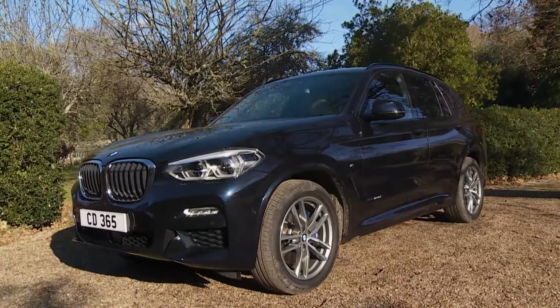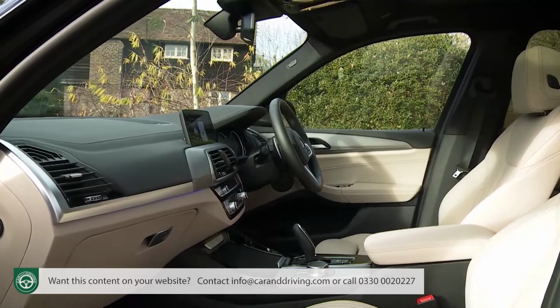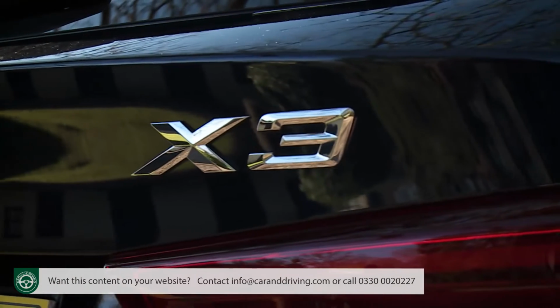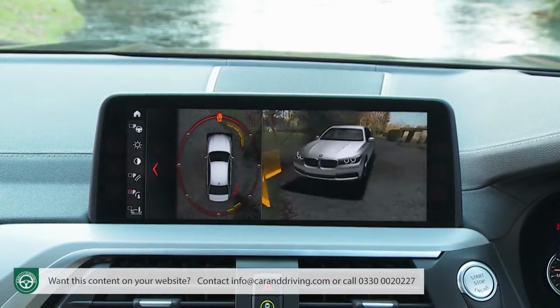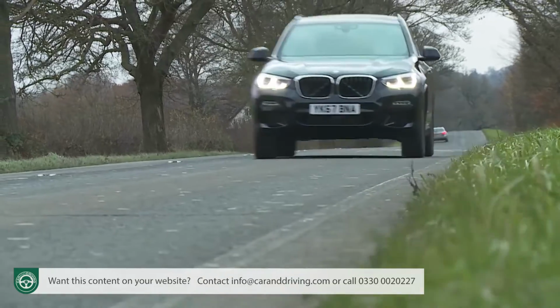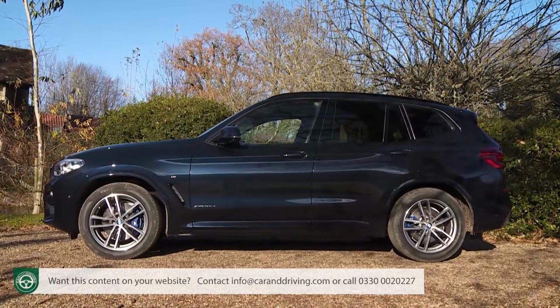BMW's third generation X3 is a premium mid-sized SUV that's a plusher, more spacious and more powerfully efficient choice than its predecessor, stacking up impressively against prestigiously badged alternatives from Audi, Mercedes, Jaguar and Volvo in this sector. Like its rivals, dynamically targeted almost exclusively towards on-road use, it's another example of just how car-like a model of this kind can be.